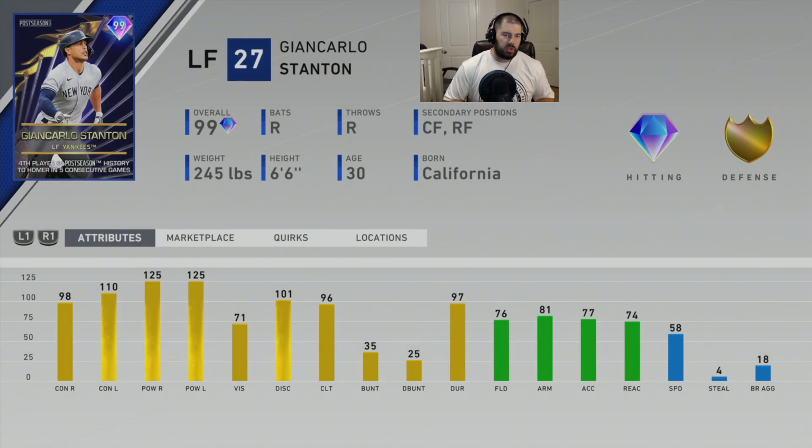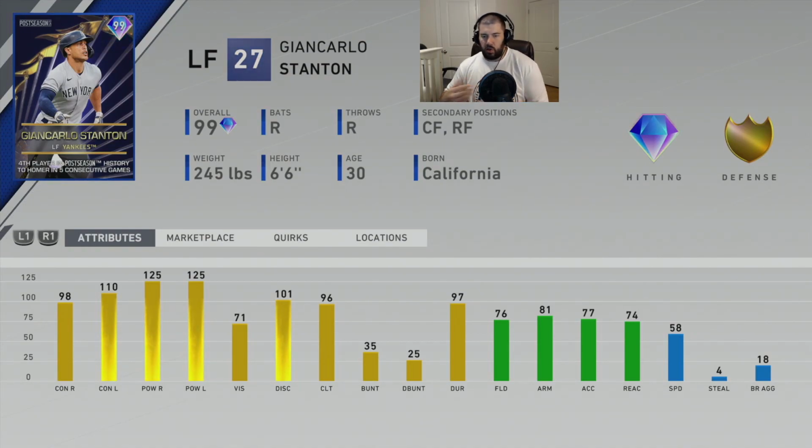What I will say about this Stanton is he might not be the best pick for somebody that has to play all the games on Hall of Fame or Legend because he's not going to have the biggest PCI with the 71 vision, because he's not a super great contact guy. But in the field, he has 76 fielding, 81 arm strength, 77 arm accuracy, 74 reaction, and 58 speed. So if he's a little bit faster, he'd probably be in the top 3 on my list, or at least maybe above the guy that's ahead of him here. But he does have tremendous power.